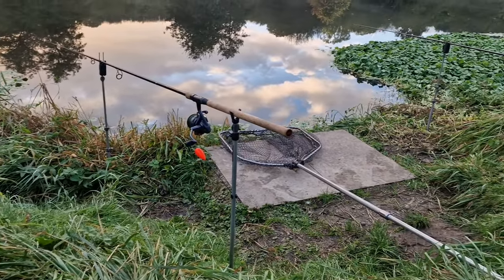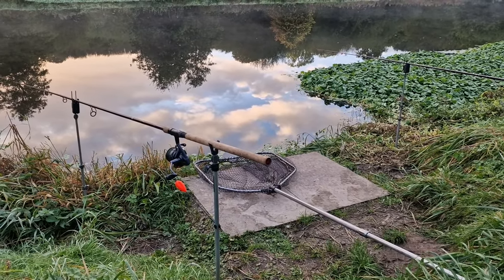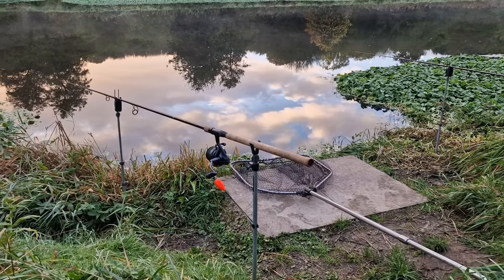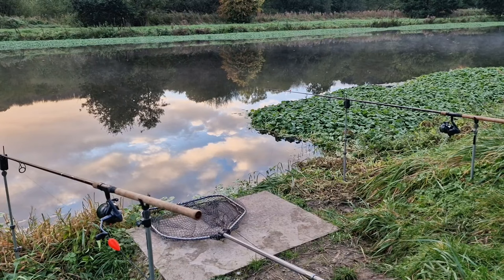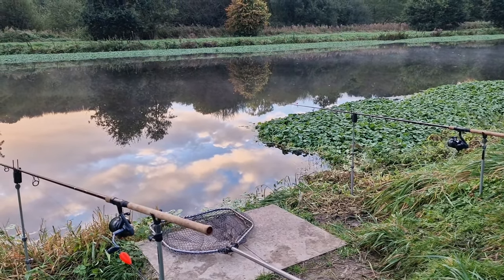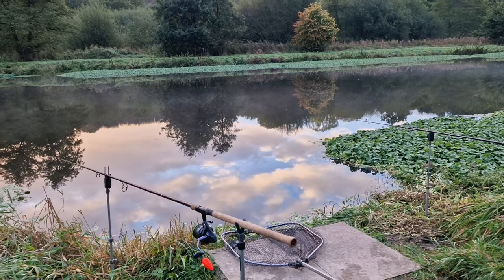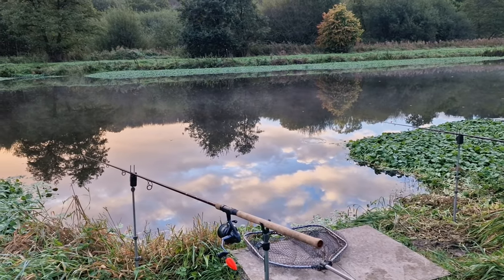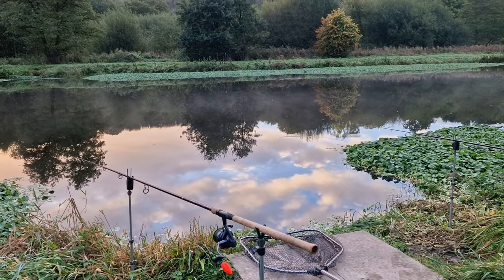Both rods are out, just gotta sit back, set up camp, and hope that that ledger fires off or that float begins to dance away. As I always say, one pike is the hope, and hopefully that bit extra colour spurred the fish into life. You can see plenty of fish topping, so the silvers are about.